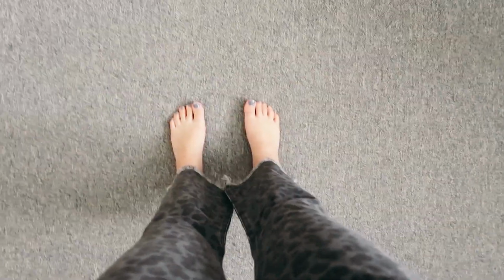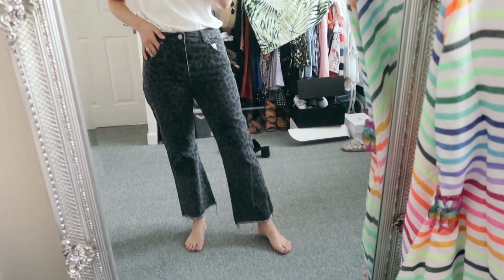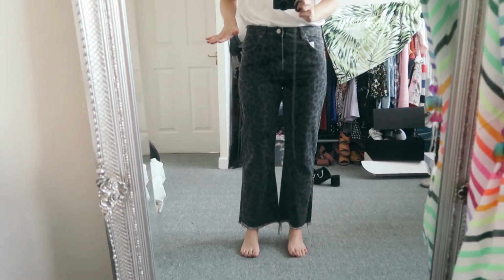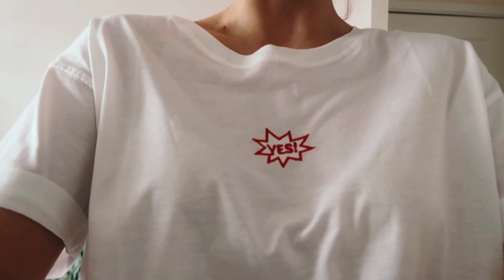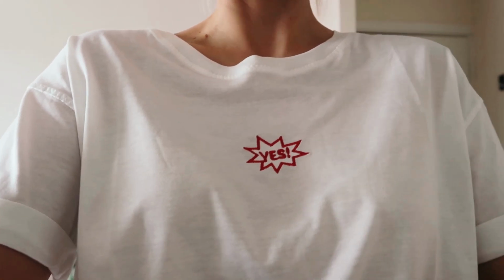Okay, so these might be a little bit more successful. So these are the leopard print jeans, and I actually weirdly kind of like these. They're very flared, and it's probably not the best angle. They are very flared, but I kind of like it. I like it with a little simple t-shirt. I've just got this one on from Amazon that says yes, and I've just done a blog post on these over on my blog because these t-shirts are so cute and affordable. I will of course leave the link to that below.